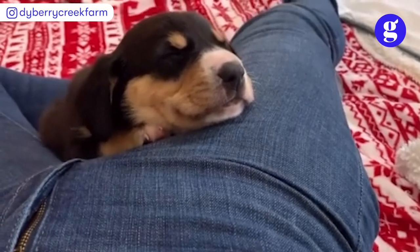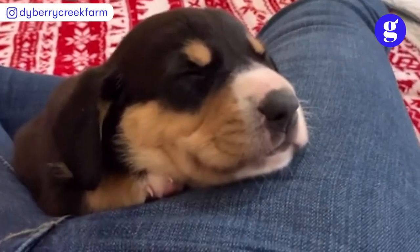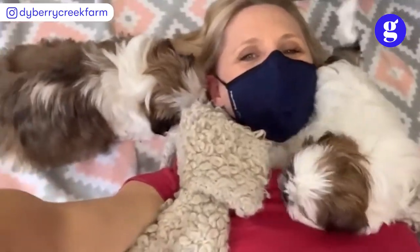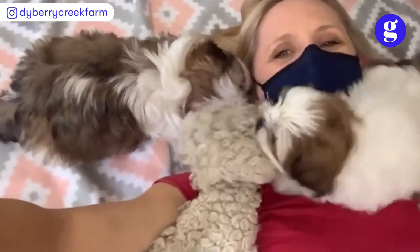She's dreaming about Shih Tzus right now. I swear I'm only doing this for the good of my puppy. That's the only reason. I don't get anything else out of this.